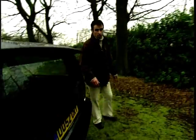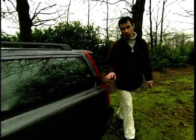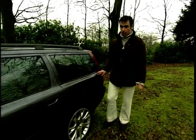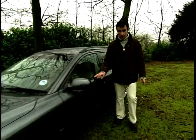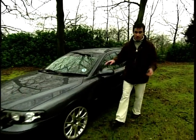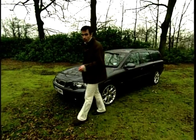And now it's on to the Volvo. At just under 30 grand, it's slightly cheaper than the Passat, but it's a much more accomplished car and it feels it to drive. The level of kit you get is quite impressive. It's pretty much the same as the Passat. You get leather seats, climate control and CD player, and there's a host of safety features that come as standard.